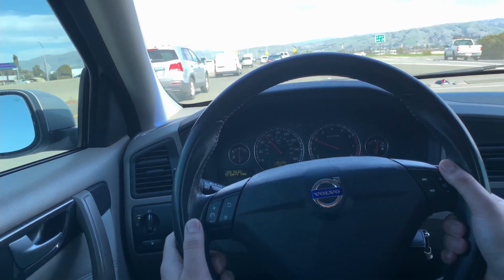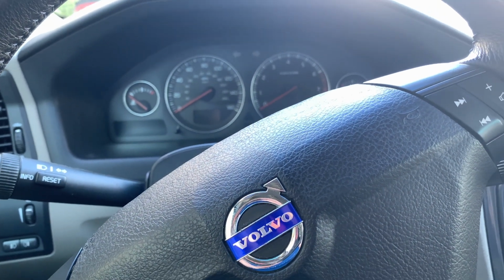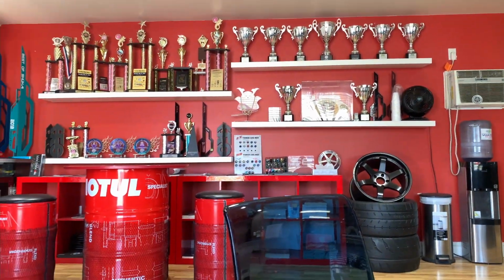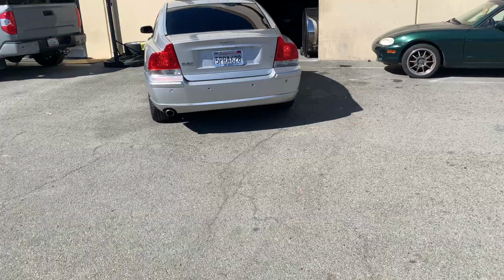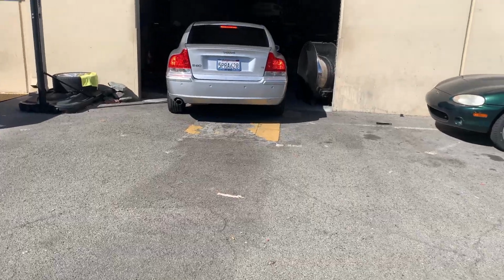In a quarter mile, take exit 40, Bridgish Road. All right, you guys, we have arrived at Speed Element. Time to go get this bad boy dynoed and aligned. I'm excited for that because it steers a little bit to the right. Got a nice shop. Very friendly staff. Pulling that bad boy on the dyno.